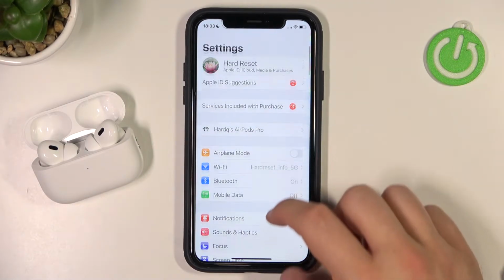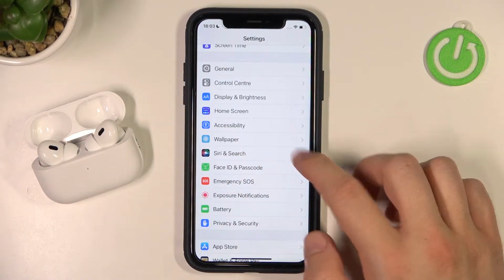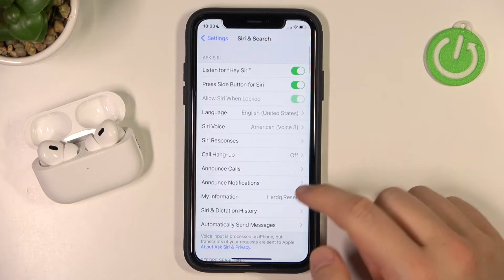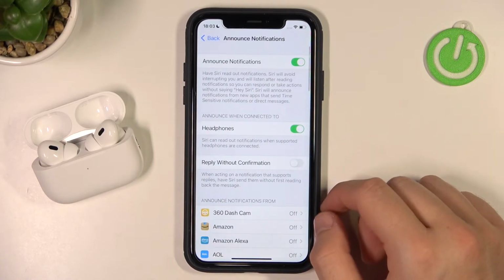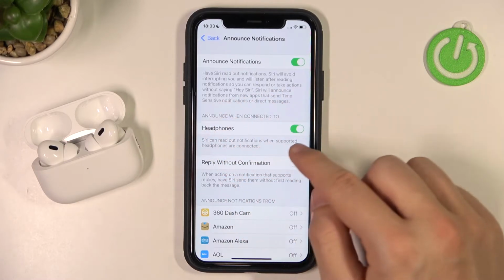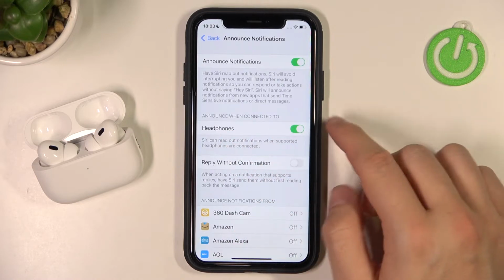And what we have to do right now, just simply scroll down until we find the Siri in the search. So click right here. Next, you have to go for the announce notifications. And as you can see right now, we have to turn off this option, announce when connected to the headphones.